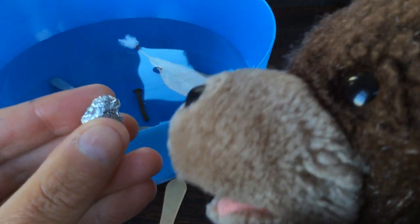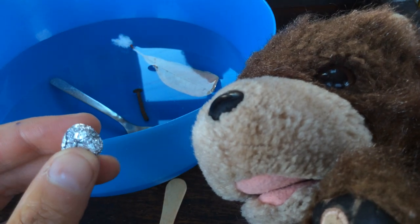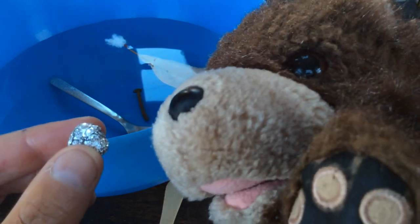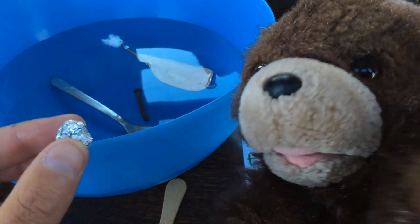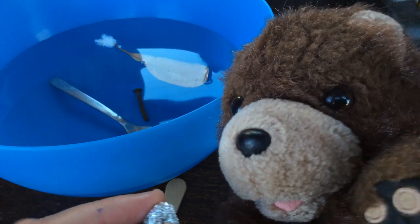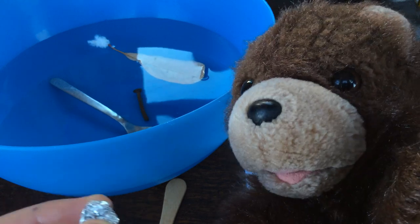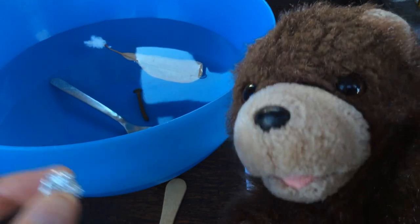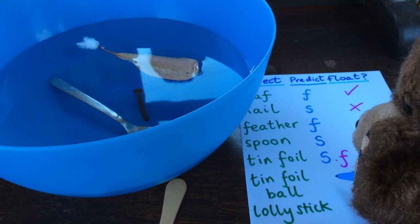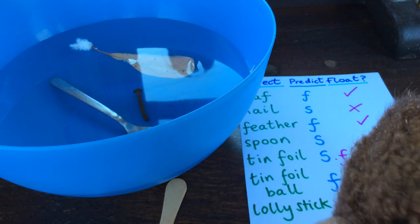Okay, so do we think this ball is going to float or sink? Well, I think it's probably going to float because it's the same piece of metal, isn't it? So it's probably going to float because it did float before. Just because it's changed shape, it hasn't changed weight. It hasn't changed what it's made out of, it's exactly the same bit, it's just that it's now in a ball. So that makes sense, doesn't it? That it would do the same. Okay, so I'm going to say that I predict it's going to float.